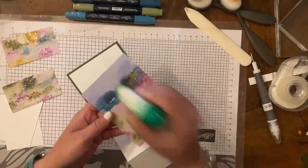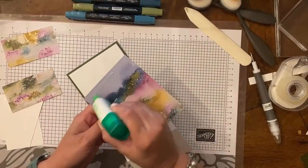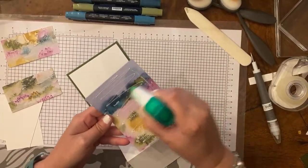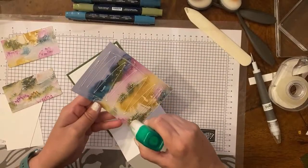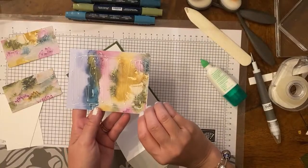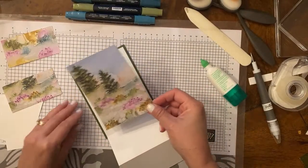Oh, it's okay, Jane. Glad you can join us now. And I'll bring back the other cards when I'm done with this one and the other project, so that you can go ahead and see that first fun fold that we just did.